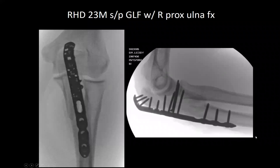It looks like your anterior fragment is not completely reduced. Did you make an incision and come up along the anterior medial side to see that fragment? Yeah, exactly what we did. We tried to free up any soft tissue that might have been interposed or get rid of any hematoma, but we were having trouble reducing.